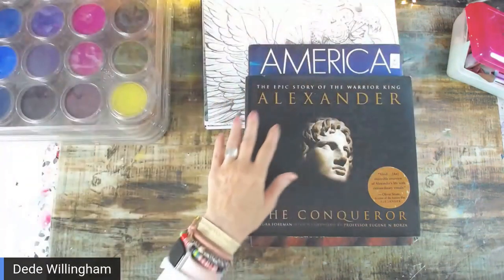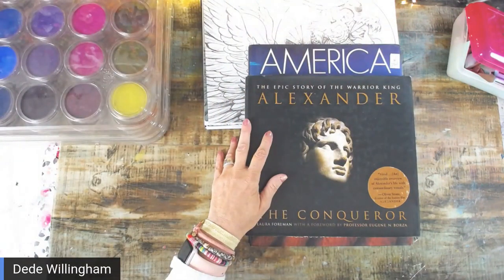Let me adjust the light. I said, what happens to these books if you don't sell them? Do they just go in the landfill? What happens to them? You know what I mean?